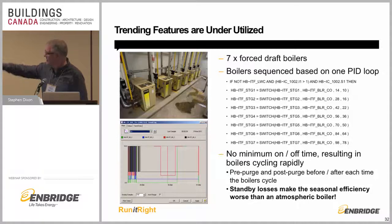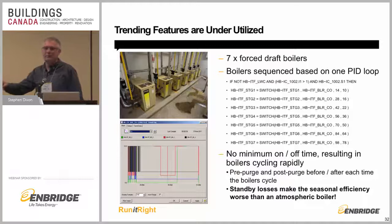When we use the trends, there's an example in a building where the PID loop was not tuned properly. Through trending, they were able to determine that. Bottom line was they had condensing boilers, high-efficiency boilers, that were operating within a sequence that wasn't designed for them. They were short cycling. They were operating worse than an atmospheric boiler. You buy the right equipment, but because of not tuning a loop, we don't get anywhere near the performance we expect out of it.